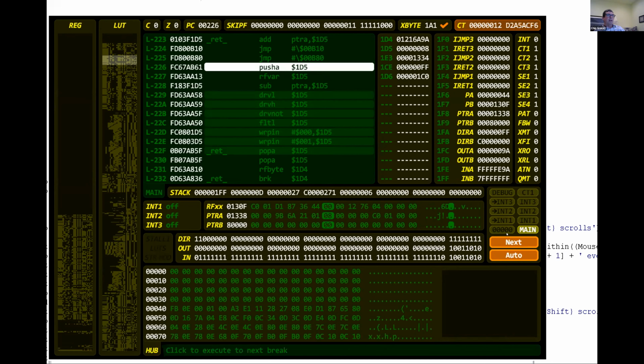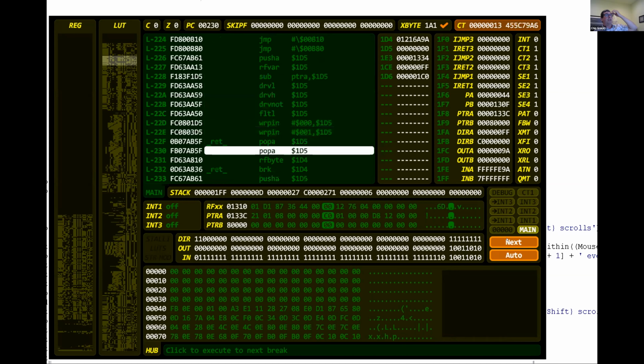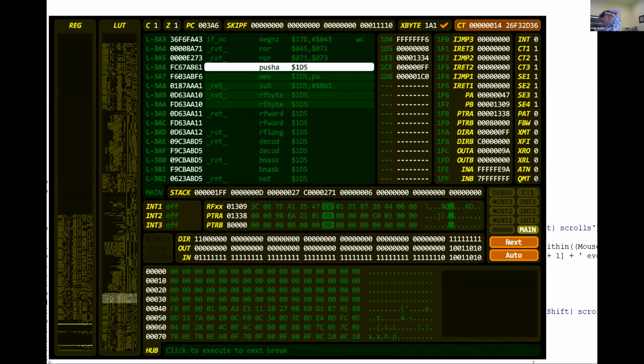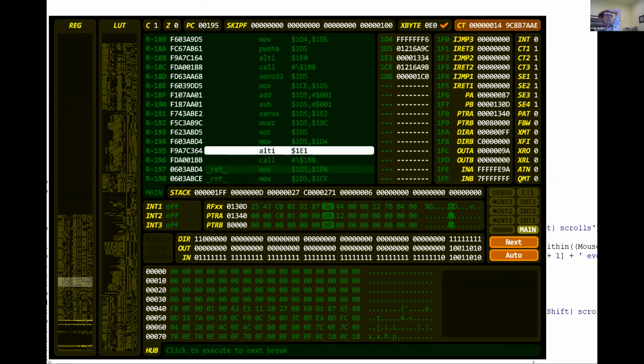So we go next, next. Next thing it's going to be at is 230 because it's going to skip over all that other stuff. So boom, there we are at 230, RF byte. And here, this is the actual debug, the break instruction. And it returns and gets another bytecode. So if you made your own bytecode interpreter, it would look something like this. You'd see it doing this.